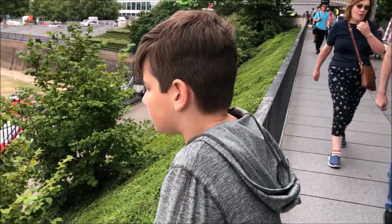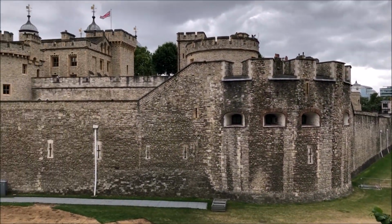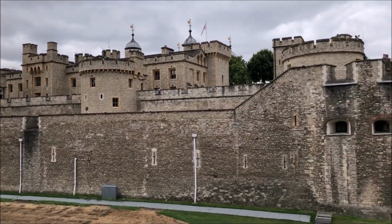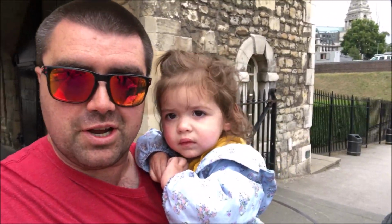Alright, so here we are, standing outside the Tower of London. And a lot of happy memories here. Alright, so we are entering the Tower of London.